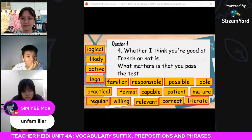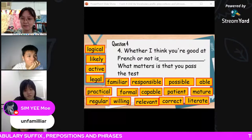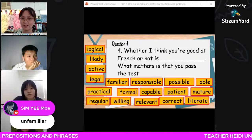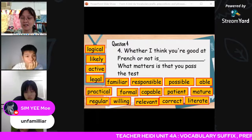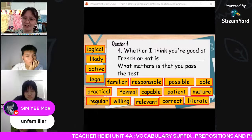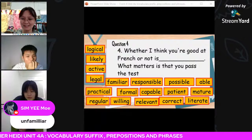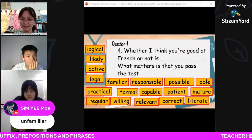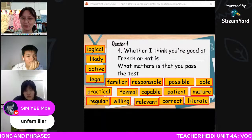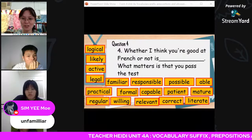Okay, Bavis answered illiterate. Hafiza, irrelevant. How about the rest? Simi, Lily, all can type. Okay, Chantel, all can type. Elisa, Rosma, Diana, Zihang. Zihang already. Where are you, Zihang? Please type your answer. Okay, come on. What's the answer? Come on. All try. Irrelevant. Simi also says irrelevant. How about the rest? Come on. I need more answers. Which one do you think?